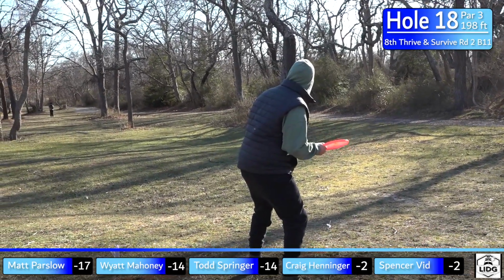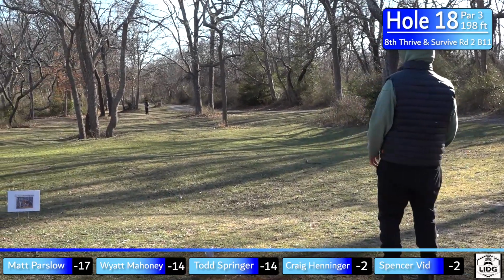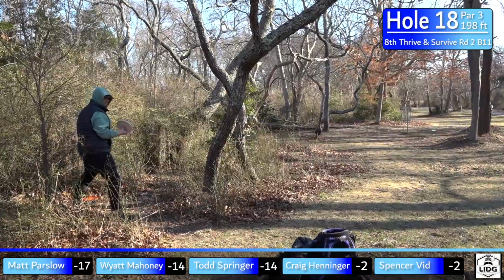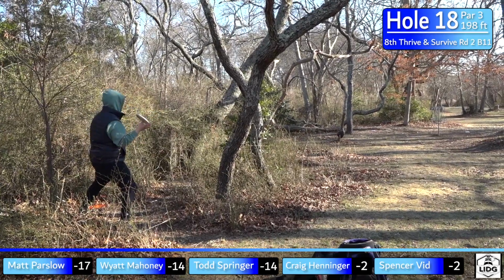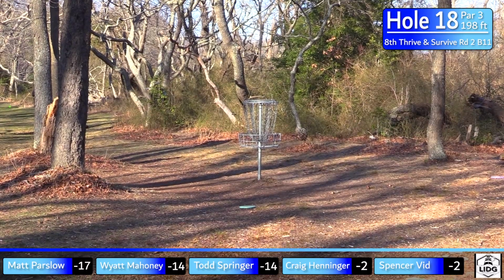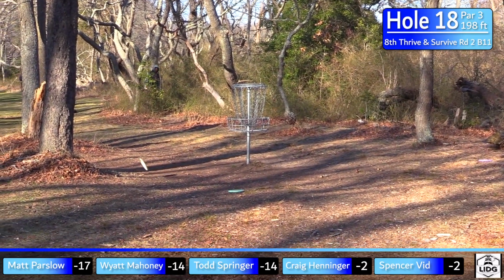And Craig is going to throw the flex shot here. He does not like that one. No, he caught a sniper branch about halfway there. Well, it looks like he just overturned it a little bit. I'm sure his hands are cold. They all got to be freezing out there. It was about 30 degrees that day.